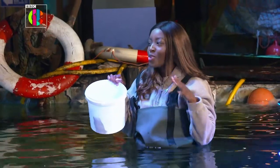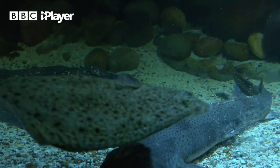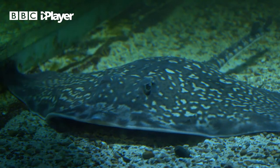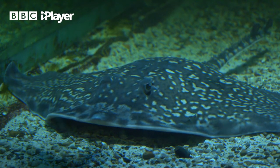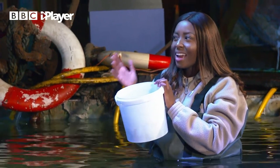So what's happening to the thornback rays then? Why are they in trouble? It's mainly due to things like trawler fishing. They like to sleep in big groups on the ocean floor. And as soon as something like a fishing net comes through, they can take away a whole group of them in one big swoop. So how does this breeding program actually help them?